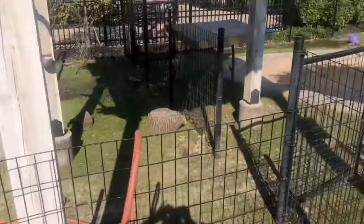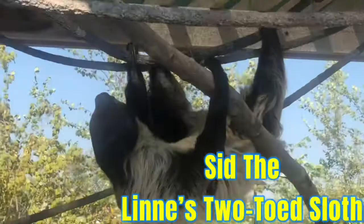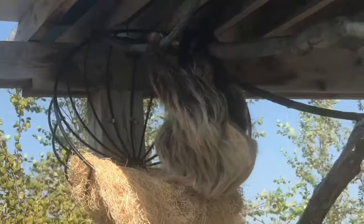But anyway, meet Sid. Yes, Sid. Sid here is a Linnaeus's two-toed sloth. This isn't the first time seeing a sloth, but it is the first time ever recorded seeing a sloth moving and being active, so I got very lucky capturing this on camera, because I usually never see the sloth moving, ever.